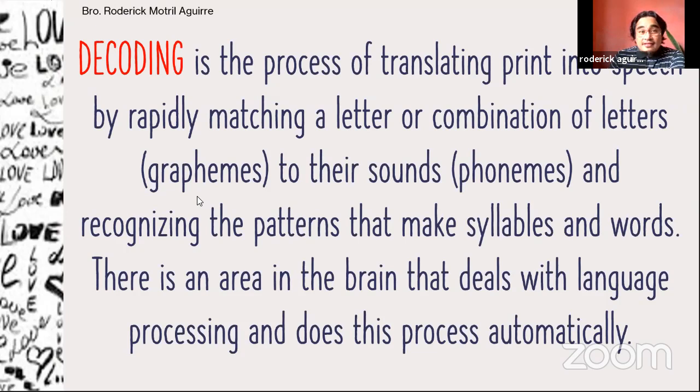All right. So decoding then, based on that definition on the developmental reading stages, we can now say that decoding is the process of translating print into speech by rapidly matching letter or combination of letters, that's grapheme, to their sounds, the phonemes, so that they would know the sound system of the language, and then recognizing the patterns that make syllables and words.